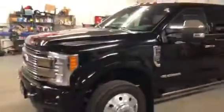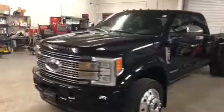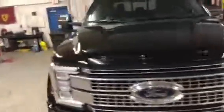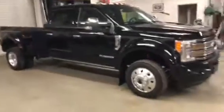I think this is an awesome solution to duplicate your last truck. 2017, awesome incentives, extremely motivated. Here it is in stock, 9 miles on it. We get the ball rolling, moving very quickly.